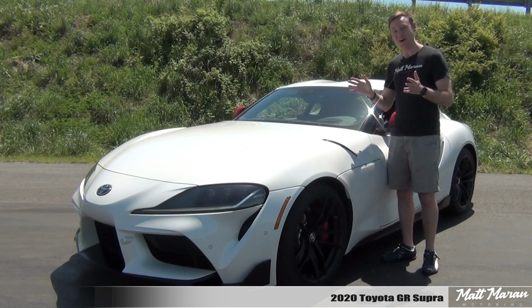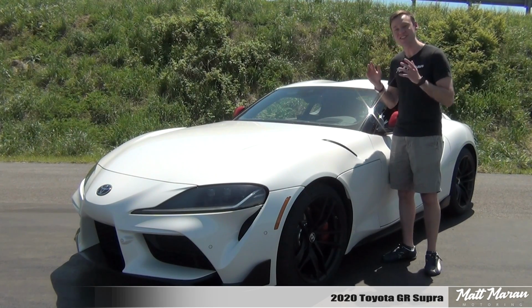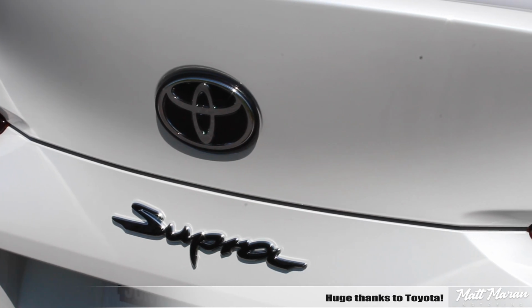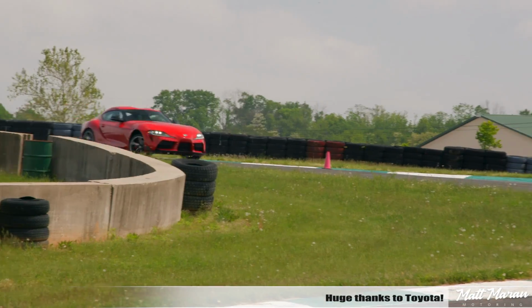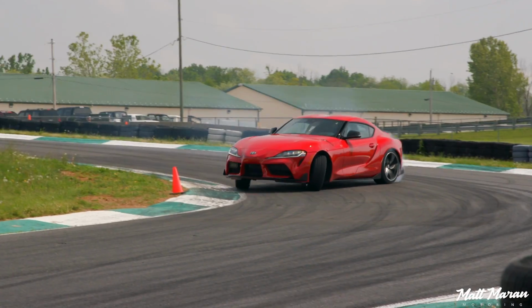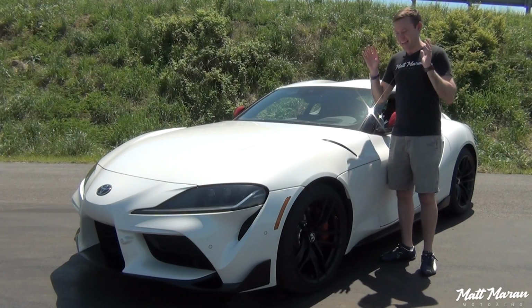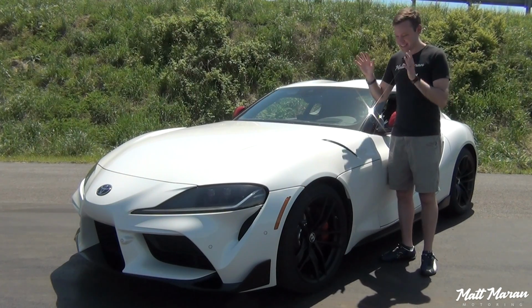This is of course the all-new 2020 Toyota GR Supra. Huge thanks to Toyota for inviting me out here to the Supra launch in Virginia. We're at Summit Point Motorsports Park, and so we get some track time as well as some street time here. But anyway, here it is. It is back, the Supra.